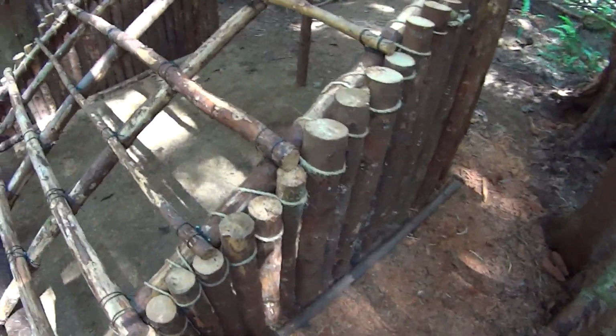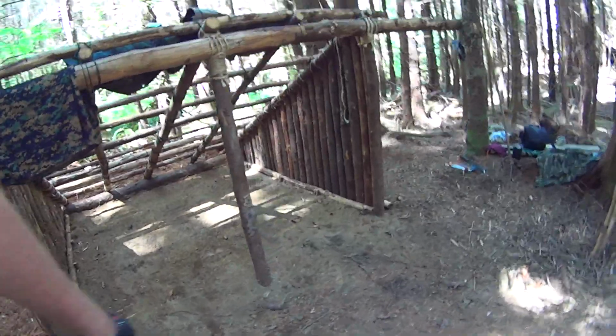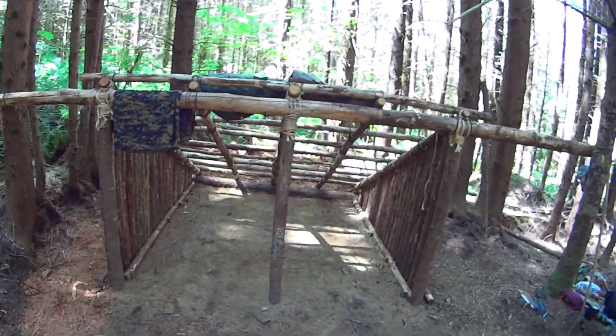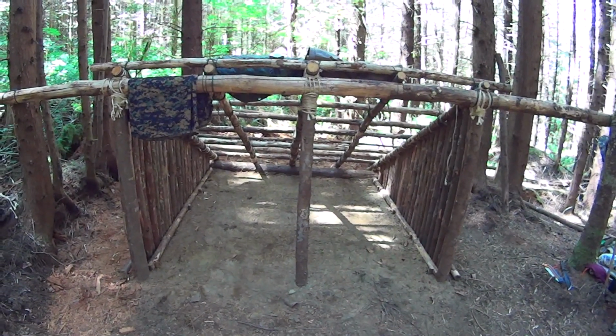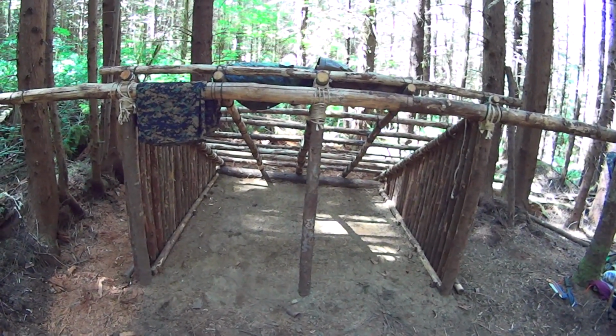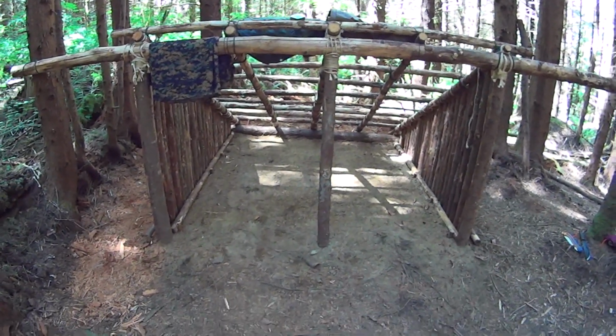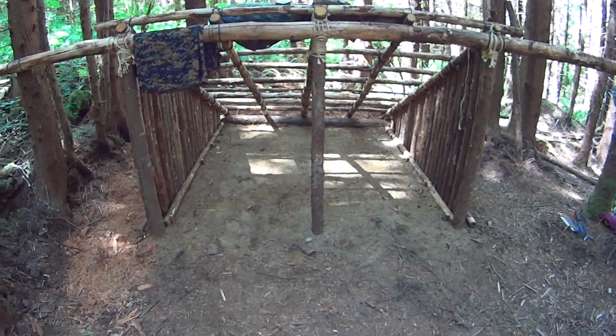So it's taking shape. Hopefully we can start thinking about getting the tarps up, because this is going to have a piece of heavy duty plastic underneath it, and then one of the tarps over the top of that. And then we'll see what else we're going to do with this.